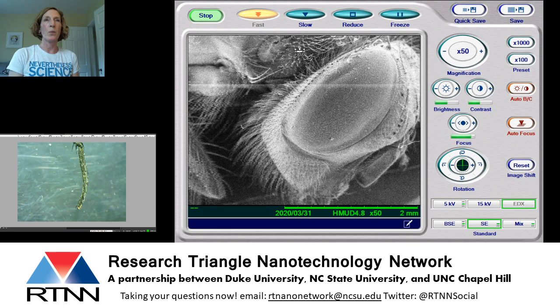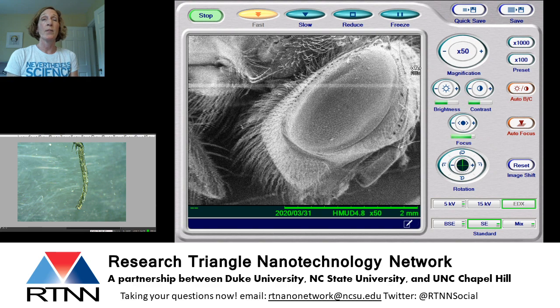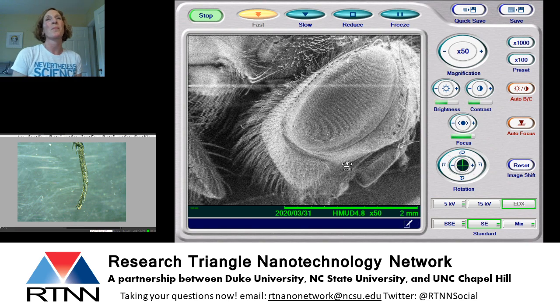There we go. Hello, beautiful fly. So what we're looking at here is the face of the fly. We're looking kind of from the side, so you can see one eye here. You can see all this crazy hair around its face. It's like the fly has eyelashes and a beard or something, which is pretty awesome.